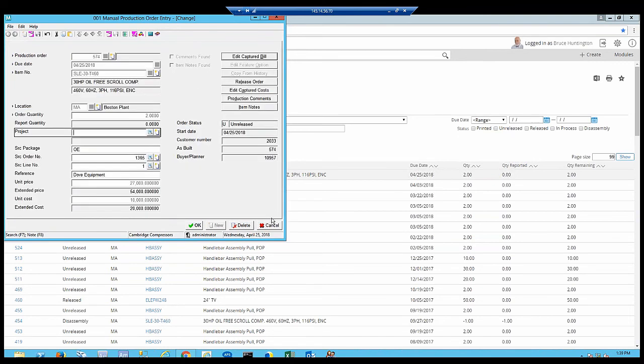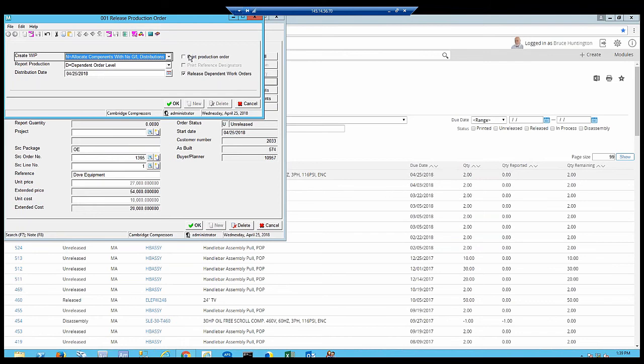But in taking a look at the production order itself, notice it's tied to customer 2033. It's tied to sales order number 1365 and specifically line 1 on that sales order. So it has a direct connection between the manufacturing order and the sales order itself. We're going to release this order and allow it to print the production order, which is the materials that need to be pulled, which we just received in.